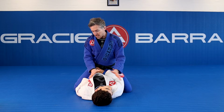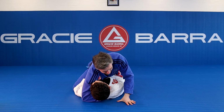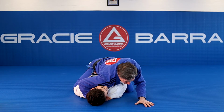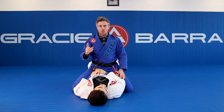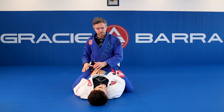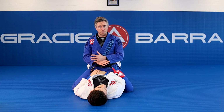So as he starts to turn, I'll come low, I'll wrap the head. I like to grab on the jawline here and I'll actively turn my opponent's head and get my shoulder in a position whereby he's unable now to complete the hip escape. That's step one. We must deal with the problem, and the problem is he's almost about to escape. When I do that, I'm going to transition to the Ezekiel Choke.